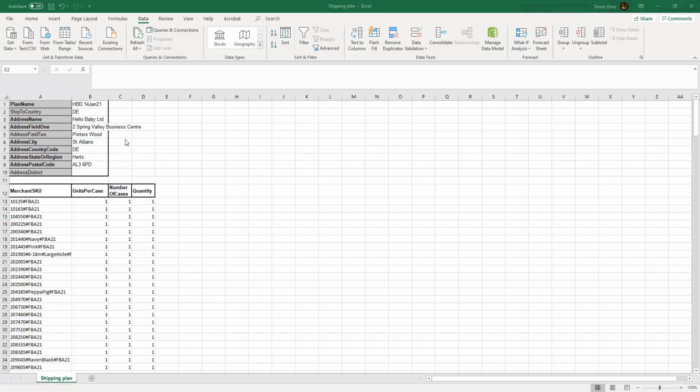A shipping plan template looks like this. In the top bar here you have the details of the name of the plan, where the products are going to, and where they're coming from. It's important that the ship from country is in the format of a 2-letter country code, DE in this case, because it's going to Germany.